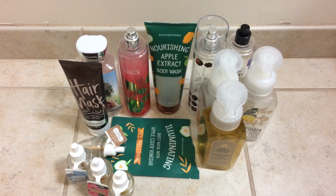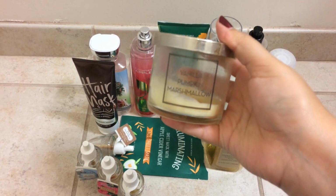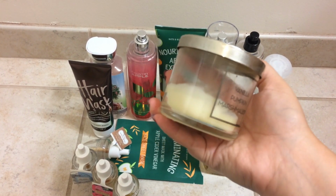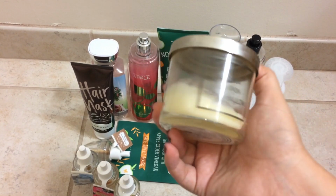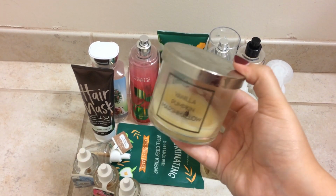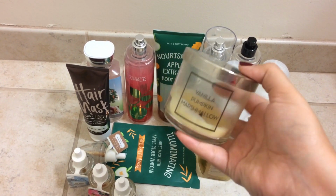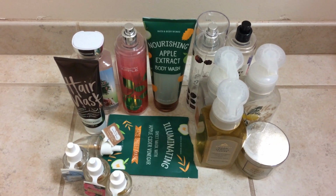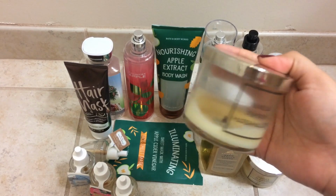And then I have a few candles. I used up the Vanilla Pumpkin Marshmallow, and as you can see, it didn't burn that well. I kind of left a little bit on the sides, but it did burn all the way down in the middle, so yeah, I used that one. And I actually have another one. Again, it didn't burn that well.